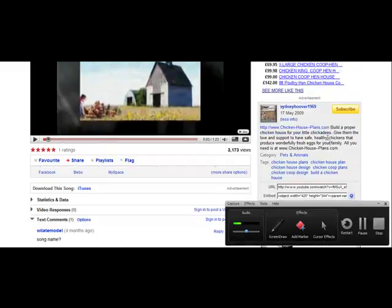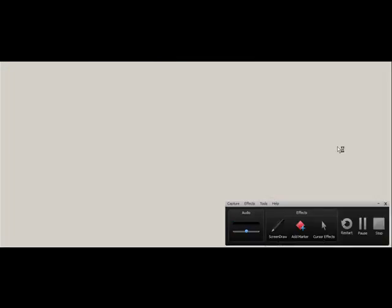Build a proper chicken house for your little chickadees. Chickadees, I've never heard of that word before. Give them the love and support to have safe, healthy chickens that produce wonderfully fresh eggs for your family. And then he's got his URL here. If I click on it, where is it going to take me?